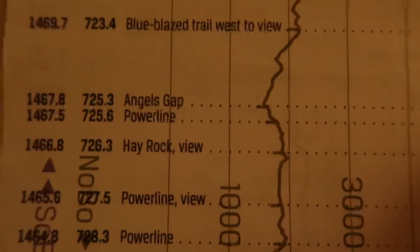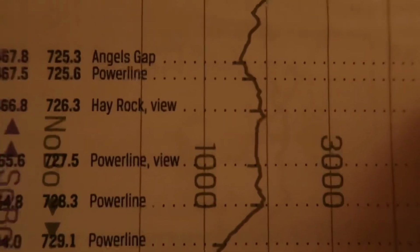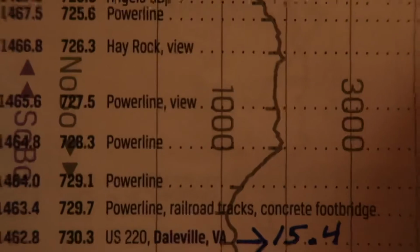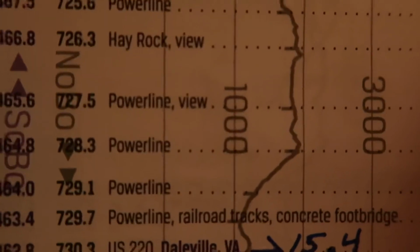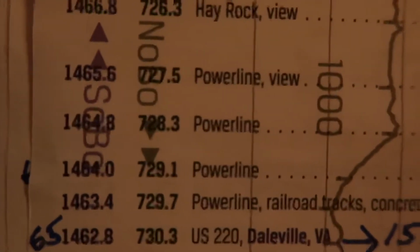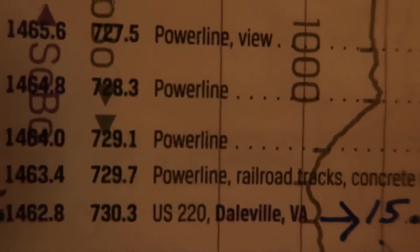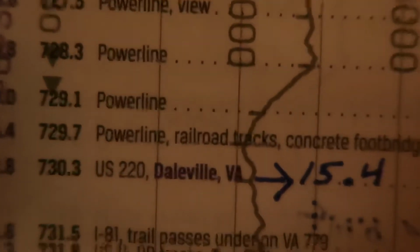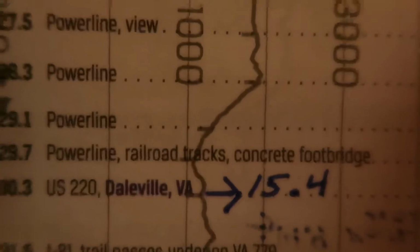Did some power line, climbed up to Hay Rock, had another view. A lot of those views were all socked in, so they didn't show a whole lot. Just showed you what was there. We crossed more power lines today too than I can imagine. There's 1, 2, 3, 4, 5 power lines. Didn't film the railroad tracks just because it was the end of the day and I was real hot and tired and the sun came out. But we did cross one set of railroad tracks. And we ended the day right there at mile marker 730.3 on US 220 in Daleville, Virginia, for day 65, for a total miles today of 15.4. So not a Nero because we did a 15.4 day.